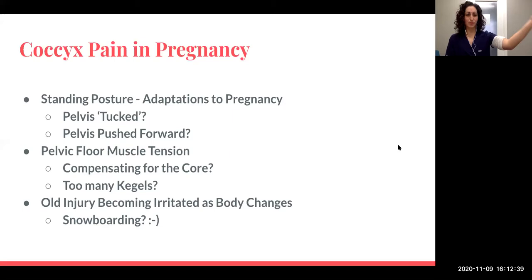So I might see someone that's been doing a lot of squeezing, and now there's been no real attention to relaxation, or the muscles just kind of really like being in that position. And the tailbone, which attaches to the pelvic floor, might also have become really tucked under, and it's just kind of hanging out there. So that is another thing I see oftentimes in pregnancy.